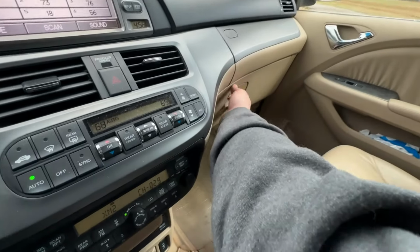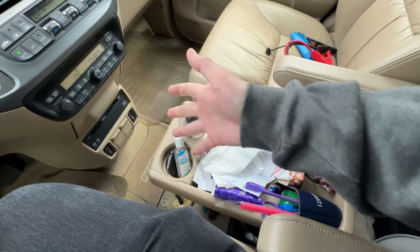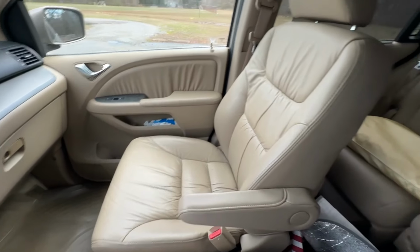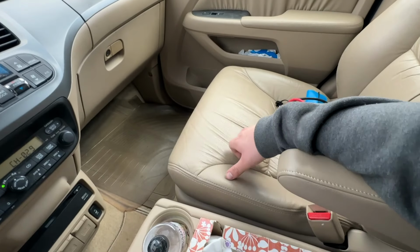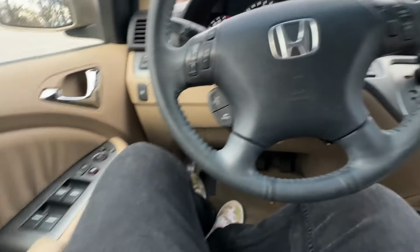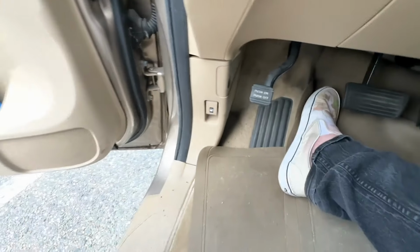Storage up there. And then, of course, your glove box down below. And then this in the middle does flip down, obviously, when it's not in use. You can see the passenger seat looks brand new in this car because it is barely ever used. And Hondas of this era just had such a great leather. You get an Acura of this generation, and it is the exact same material. But we'll go ahead, step out, give you a quick walk around of the rest of the car.